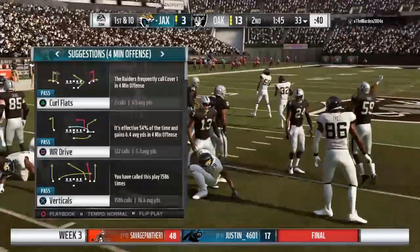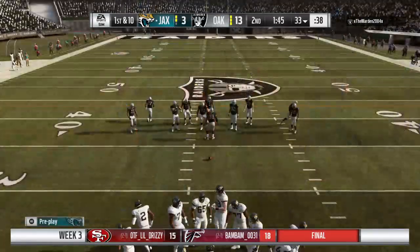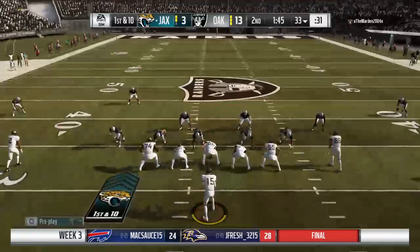And a good effort on the return there. Gets him across the 30 to the 33-yard line. The Jags offense now gets set and heads back onto the field. And tough to win games if you're going field goal, field goal, field goal here. They got a field goal last time. Now they'll be looking for a touchdown.